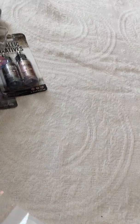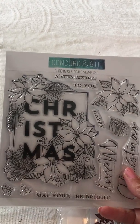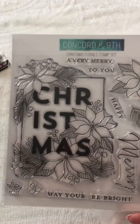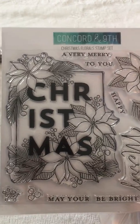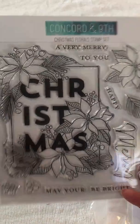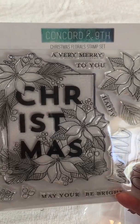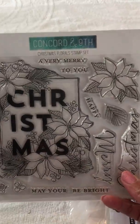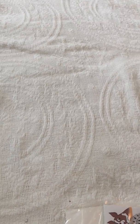So I got that. This is an extra. This was not on my list, but I had to have it. It's the Concord and Ninth, what is it called? Christmas Floral. But is that not pretty? I was really inspired by a lot of the makes that people shared throughout Stamptember when they released this one. Actually, I don't know, I don't think it was a Stamptember collaboration, but it came out at the same time, and there were cards everywhere, and they were so pretty. That's just such a pretty graphic. So I'm excited, and I get excited about Christmas cards anyway.